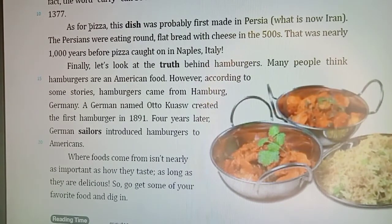As for pizzas, this dish was probably first made in Persia, what is now Iran. The Persians were eating round, flat bread with cheese in the 500s. That was nearly 1,000 years before pizza caught on in Naples, Italy.